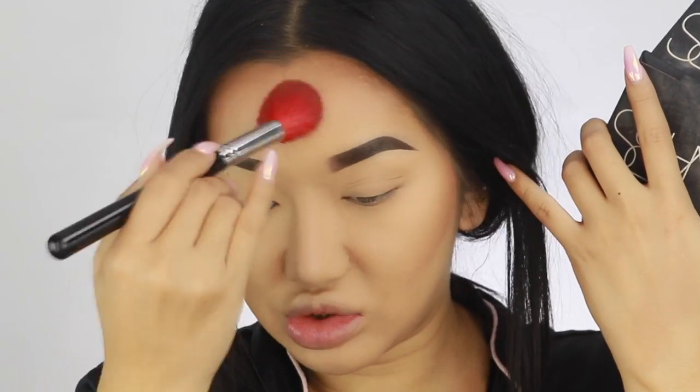So I just put this around my forehead just to make sure my forehead is contoured to the high heavens.